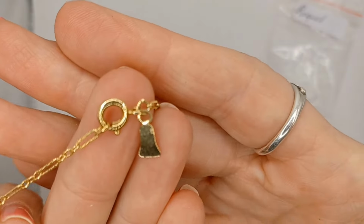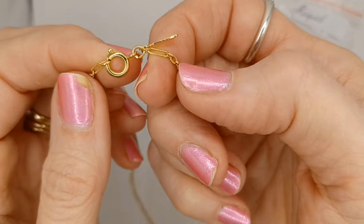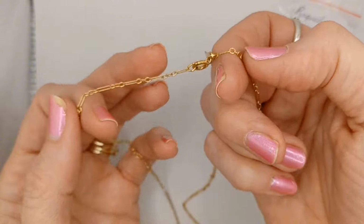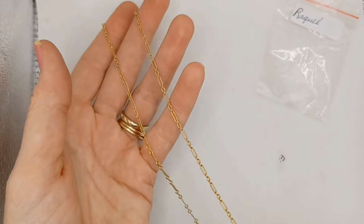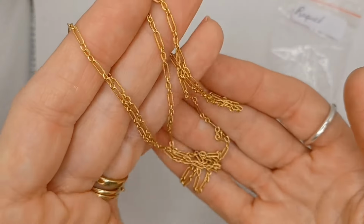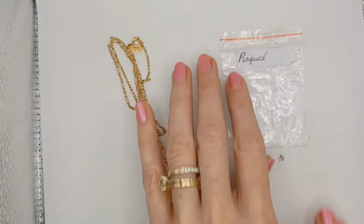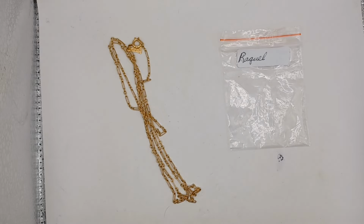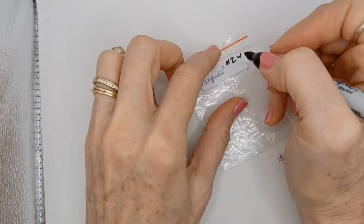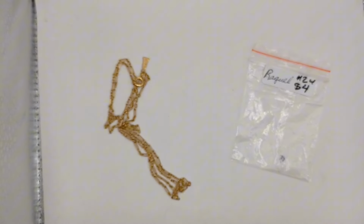And I don't see any wear anywhere. That's one of the first places it'll show, on the clasp. Just wherever it gets handled the most will be the clasp, and then of course where it sits on the back of your neck. That's why the clasp and the back of a necklace will usually wear faster than the front. But I don't see any wear or tone loss on this at all. And the chain is just beautiful. I love that. So Raquel is number 24. And we're going to do that one for $4.